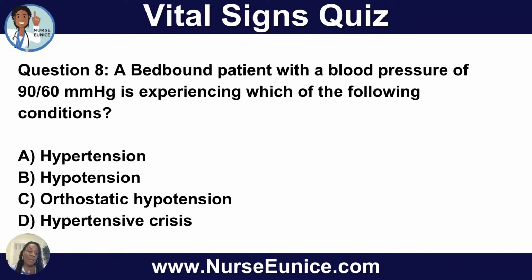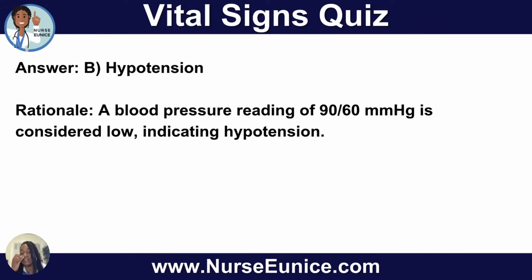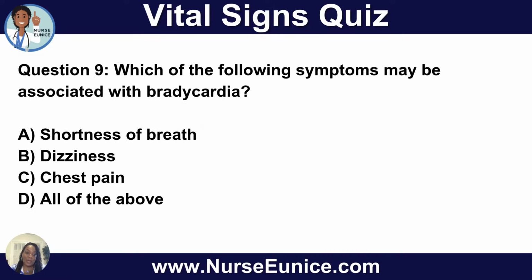All right. And so remember, for this particular question, the person's bedbound. So a bedbound person is not going to be standing. Therefore, it is not orthostatic hypotension. They just have regular hypotension. It is B. So a blood pressure reading under 90/60 is considered low, indicating hypotension. And the reason why it wasn't orthostatic is because the blood pressure didn't drop significantly with position change, such as standing, because that person was bedbound.